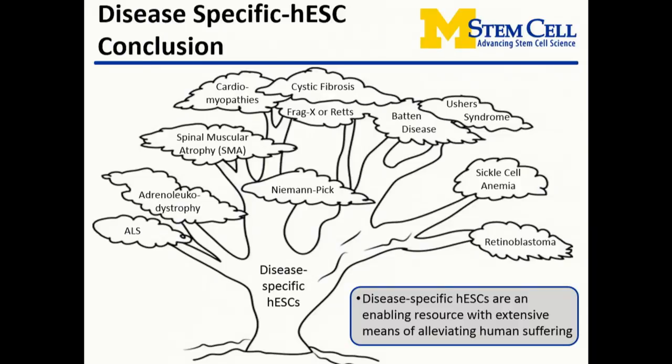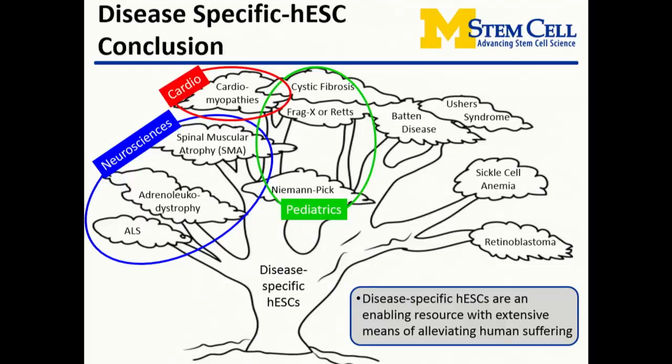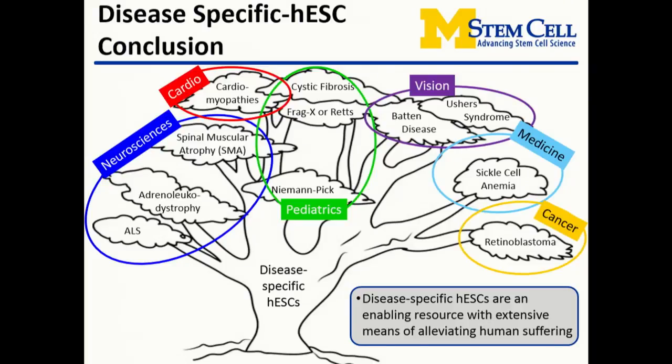So it will take time to develop these models, but I do believe that outside of the human body, these are really our best methods to move forward in understanding many of the diseases that we can't actually understand within the body. So human embryonic stem cells that are disease-specific are an enabling resource that allow us to study things like neurodegenerative diseases, which might be interesting to neuroscientists, cardiovascular diseases, pediatric diseases, diseases affecting vision, things that are studied in medicine, like sickle cell anemia, and also some cancers like retinoblastoma.